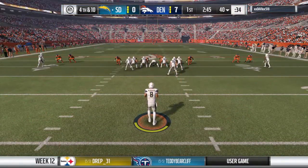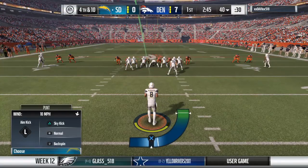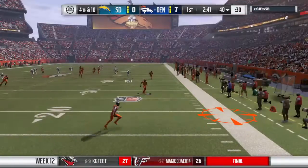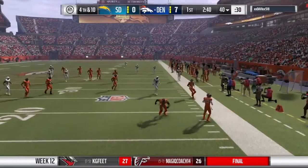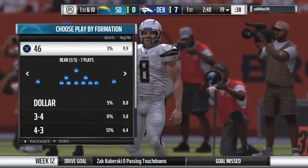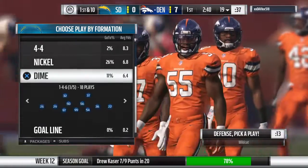Here's Drew Kaiser now as he'll kick it away for the 2nd time. He'll get off a fairly short kick here as this is toward the sideline. And this is going to be ruled out, I think, just inside the 20. Yes, it will. Side judge calls it at the 19-yard line. And Denver getting set to take the field.